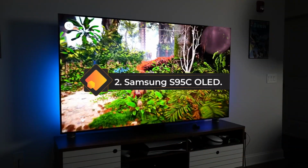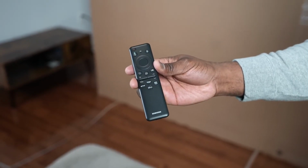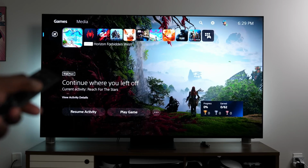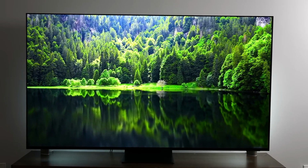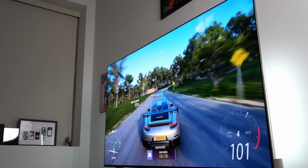Number 2. Samsung S95C OLED. Samsung's return to the world of OLED TVs has been a wild ride. It was one of the first manufacturers to make an OLED TV before rejecting the technology in favor of QLED. Now, with the S95C OLED, Samsung proves it can do both perfectly.